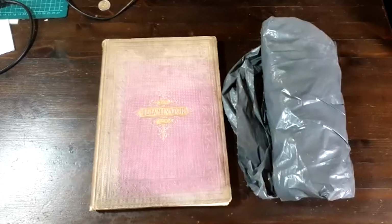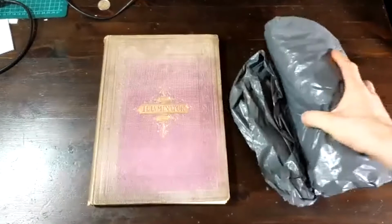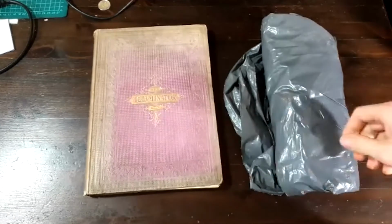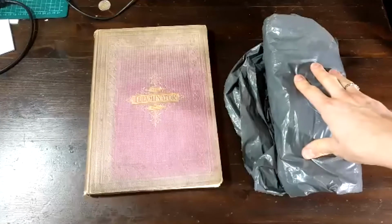Yeah, I guess I will switch to the second camera right away. Here we are. I have two objects here. One is a book, and the second one is not a book. But both of them share a story a bit. The book I bought from a bookseller, and this second object I bought in an antique store.